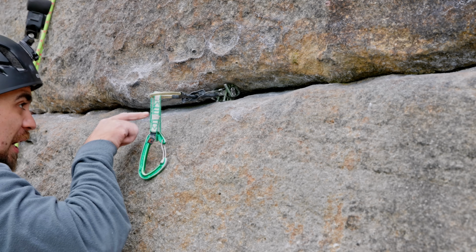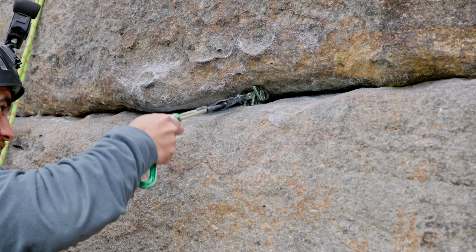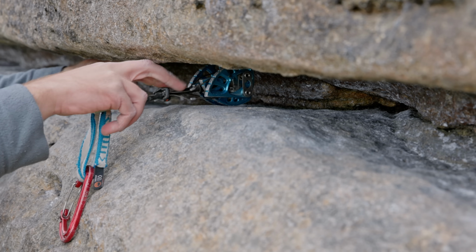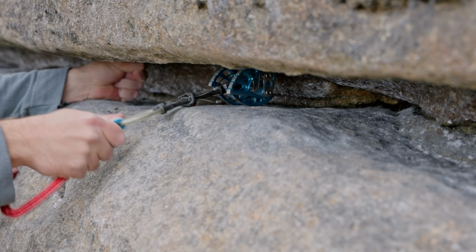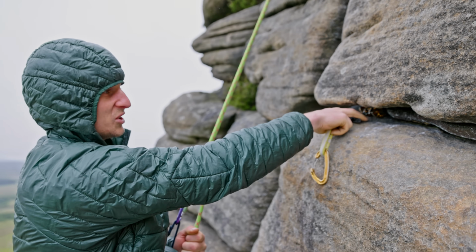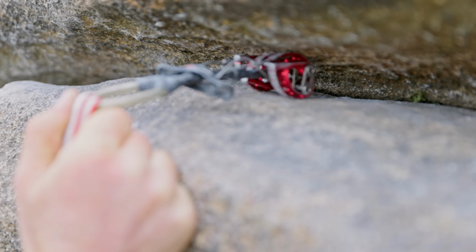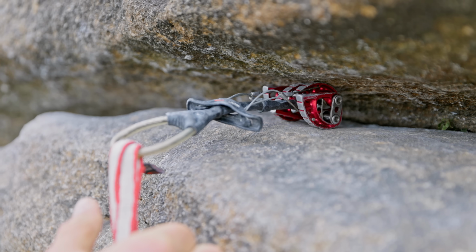Just want everyone to know that I don't condone that. That's solid. Pete then had a look at my gear placement to see how I got on. So that was a bomber. That one's good, but I'd say we can do better.